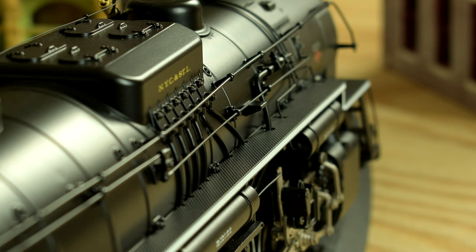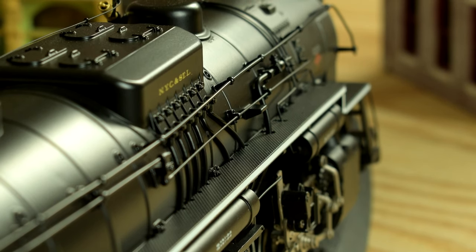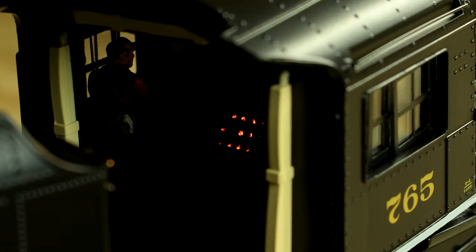For me, personally, I both love and hate when a model has the whistle steam feature. I love the feature, but I hate the horrendously unrealistic gaping hole drilled into the boiler. This is true on all of the Lionel Legacy and Lionel Vision Line models, as well as the handful of MTH models that had the smoking whistle feature in the past.